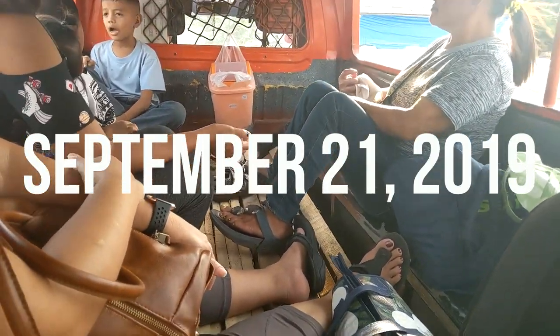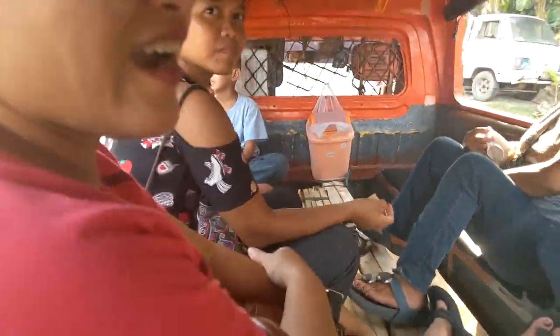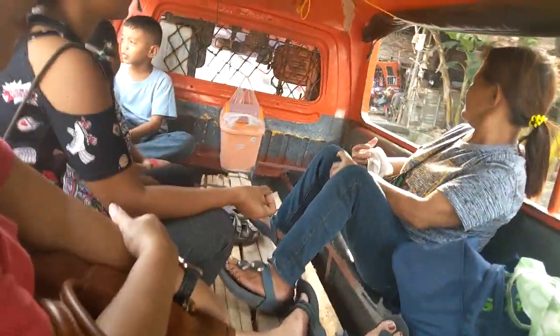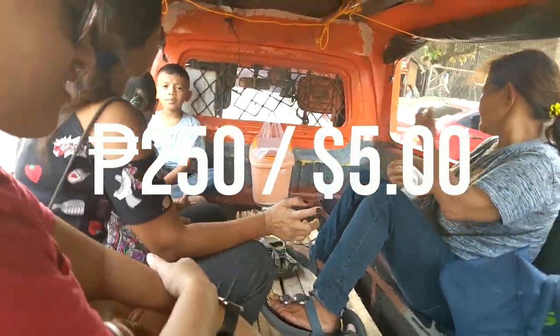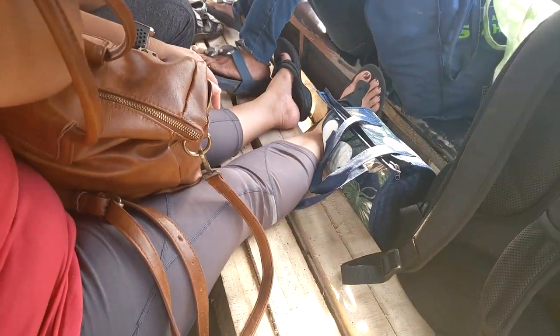So we got a load of wood, and we rented this, what do you call this? Multicab? Multicab. About 250 pesos to rent the multicab? Depends with the load. If it was this high, it'd be 700. It's like times 3. Just another load for the house.